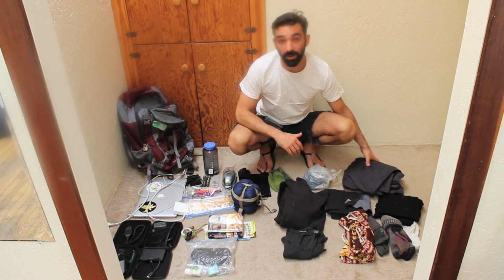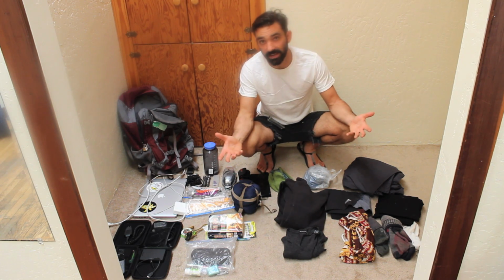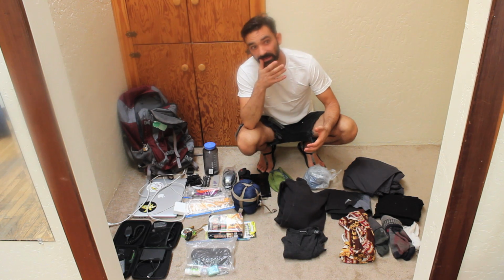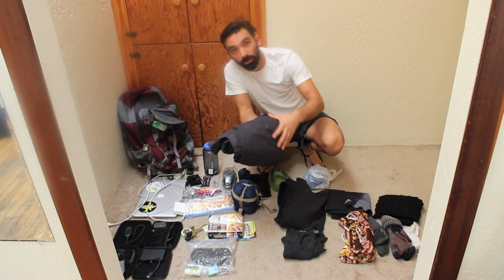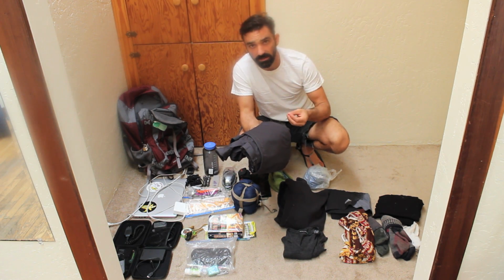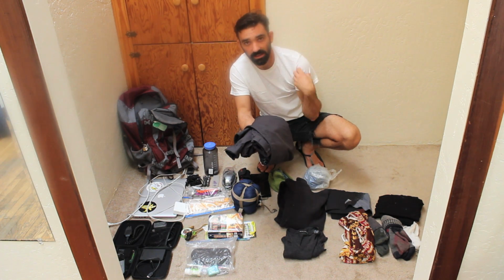So let's talk about rain gear. In Thailand, it is going to be rainy. Everywhere you go, there's a chance for it. I have rain pants, but I'm not going to bring the pants. I just find that they're a little overkill. I definitely am going to bring my rain jacket. And this is actually a pretty warm jacket. It blocks wind. It does insulate you. It doesn't have any kind of insulation in it, but it is an insulator.